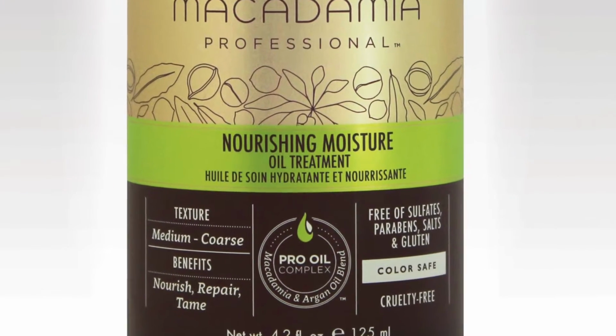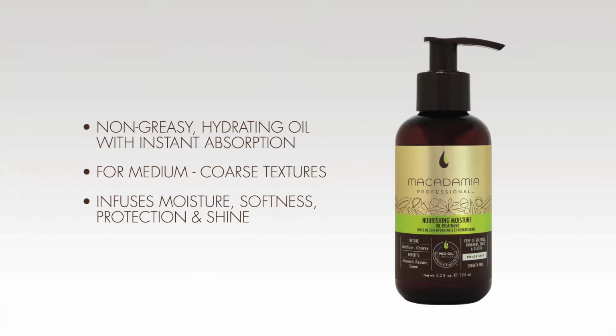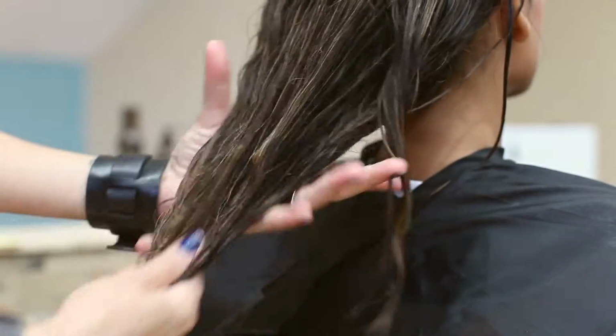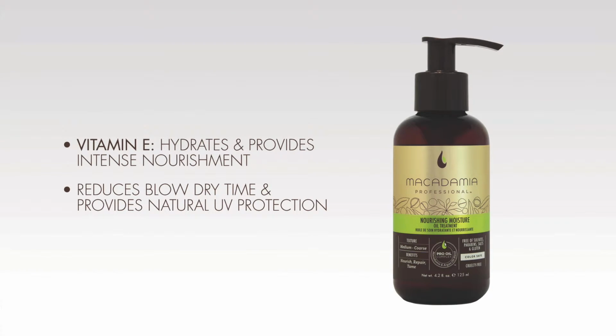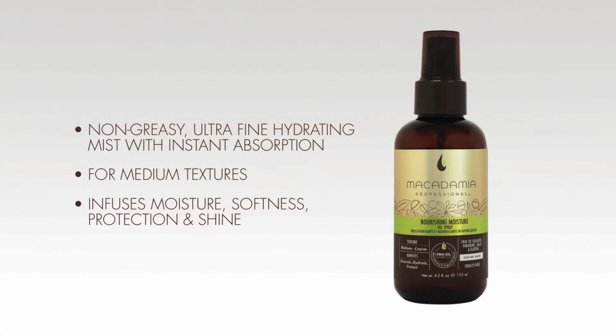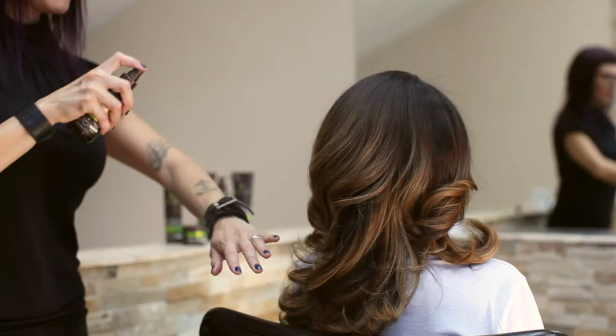The Nourishing Moisture Oil Treatment is a non-greasy hydration oil that instantly absorbs into the hair and scalp, infusing moisture, softness, protection, and shine. It reduces blow-dry time and provides a natural UV protection. The Nourishing Moisture Oil Spray is an ultra-fine mist that instantly absorbs into hair and scalp, providing moisture, softness, natural UV protection, and shine.